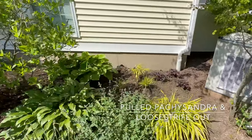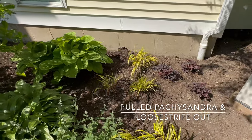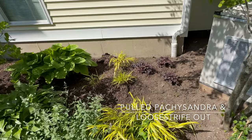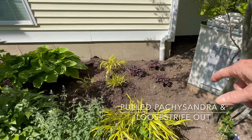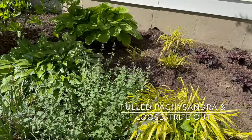We added a Hakonechloa grass. Again, I don't know why that one's not doing too well, but we've also done a lot of digging around in here because I have the gooseneck loosestrife. Again, that's incredibly invasive, and every year we try and pull more of it out. I put in some Astilbe Dark Side of the Moon right there. So this bed is good.